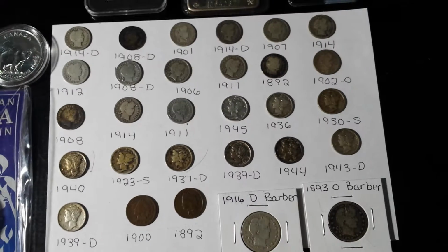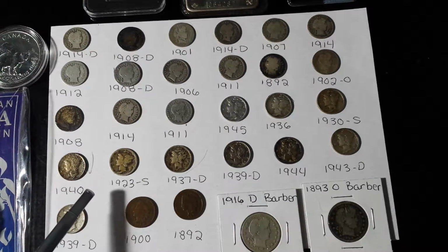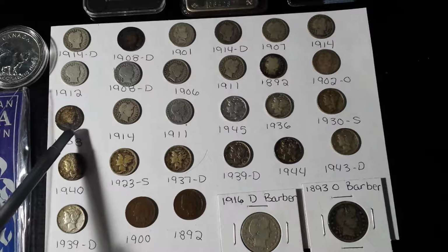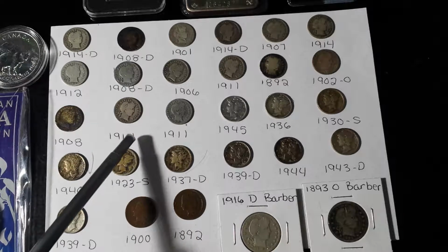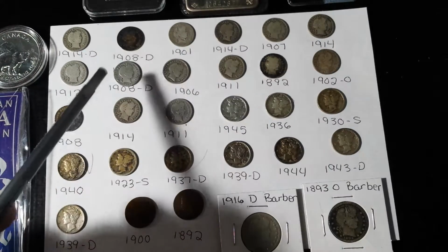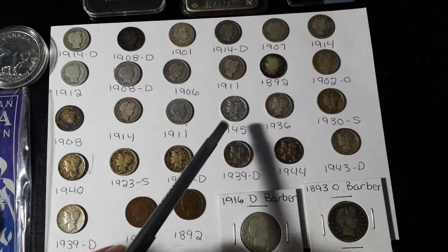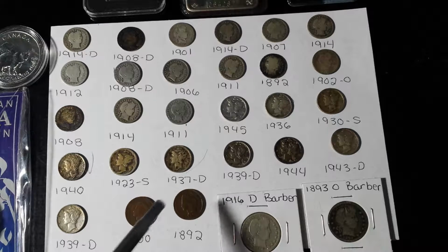Some of these are in pretty decent shape. This 1906 that you see here is in pretty decent shape. Even though this 1908 is heavily toned, it has nice details. And this 1914 has some pretty nice details as well. These entire first 2.5 rows are all Barber dimes. And then from here on to here is some Mercury dimes that I picked up.